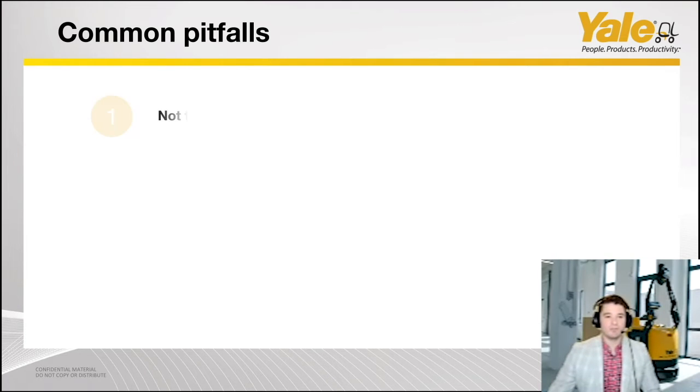Let's discuss common pitfalls. Find a partner you trust and trust them. Many companies want to position robotic vendors against one another to drive down costs or evaluate solutions, even though they aren't necessarily apples to apples. This causes many distractions, a lack of trust. It limits communication and will probably increase your cost at the end. When you identify a robotic partner and truly partner with them, the savings, the experience, and the success will all be transparent and shared at the end.